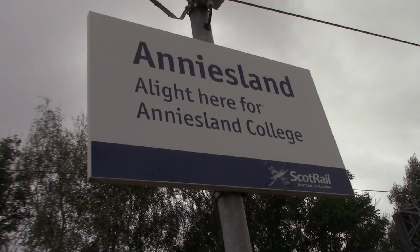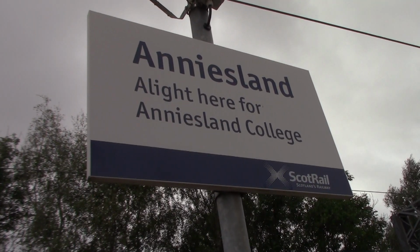But anyway, we will be leaving Westerton very shortly because we're going to be moving on to Anniesland. Now when we get to Anniesland, we'll be filming there, but then after Anniesland, the last two stations we'll be filming will be 30 minutes each. Yes, so Anniesland is the last station where we'll be filming an hourly stint.